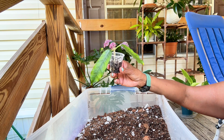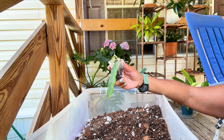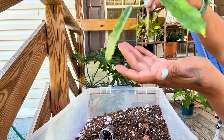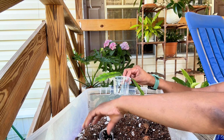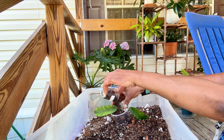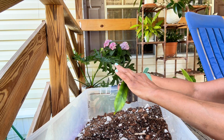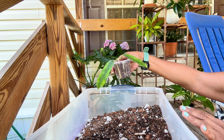And our last one, you see how they are turning yellow? I'm not sure. And this one has a little bit of roots right there. But I am going to plant her as well and see what happens. You don't need a lot of roots. As long as there is about an inch of root on your Hoya, you're ready to go. You can plant them and they will do well.